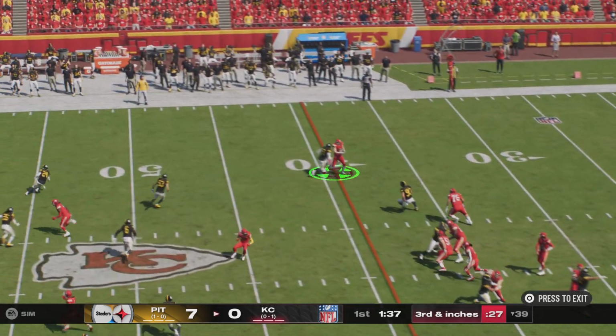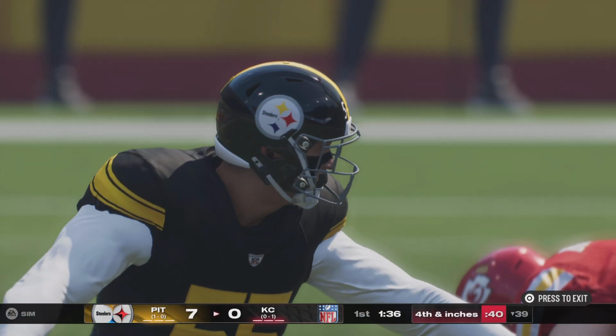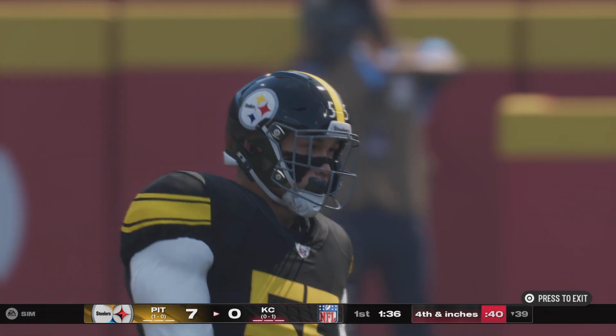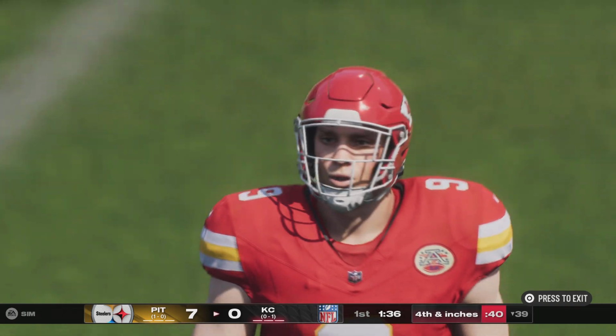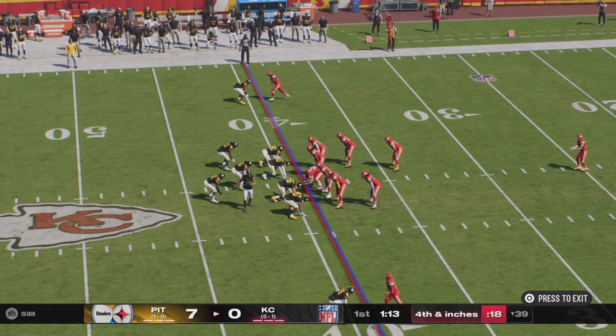Out of the gun, it's Mahomes. Short pass caught by his tight end. And he could not get there. They stop him right at the line. All you can do is shake your head sometimes. Sure, the pass play works, but they come up just an inch or two short for the 1st down. Kansas City sends out its punt team.